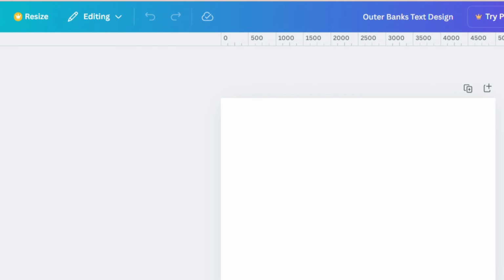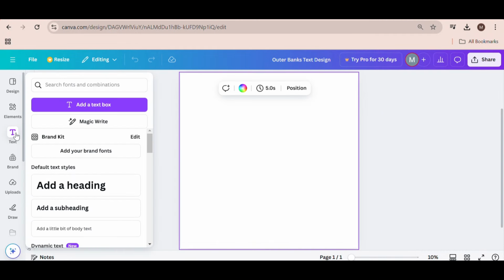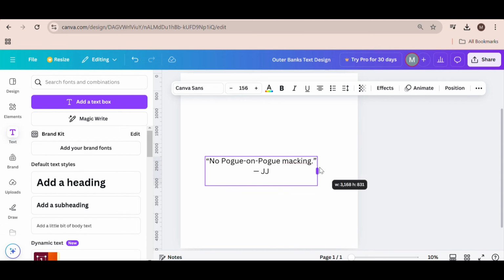Perfect. Now it's time to create the design. Okay, so the first thing we want to do is select the text option right here, add a text box, and delete the default text. Then, paste in your copied quote, remove any numbers if they're there, and format the quote so the person's name is at the bottom. Now we need to make it look appealing to maximize our chances of making a sale.